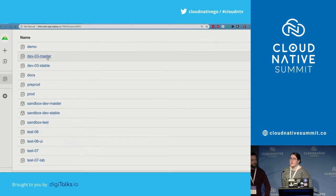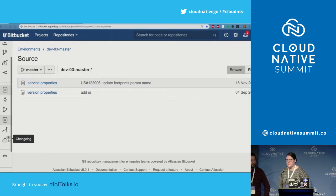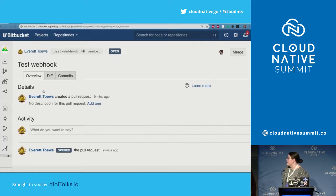So over here in Bitbucket, which is our source code repository, we have a number of environment repos. We have a lot of environments. This is old. We have more now. This dev build master environment is where all our builds happen, and this repo contains 2 files, version and service properties, but Everett will get into those a bit later.